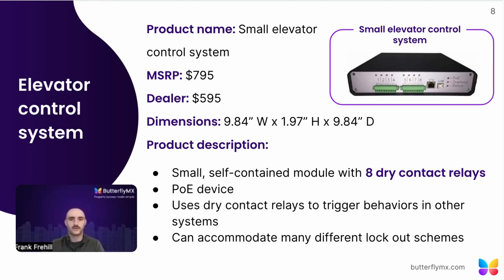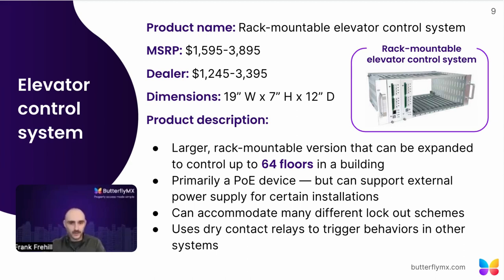We can take a minute now to look at the large or the rack-mounted version. As we can see here, the rack-mountable version can be expanded with additional boards to accommodate up to 64 relays. It's a standard rack size, so it can be easily introduced to an elevator control room or a network closet where there are existing rack mounts, really seamless installation. Again, similar to the small version, it's primarily a PoE device, and we recommend PoE Plus for that.